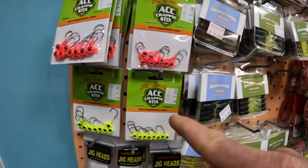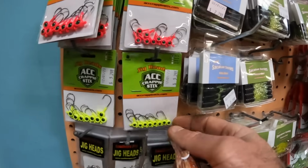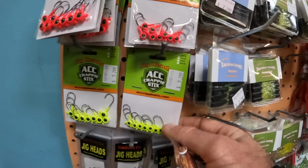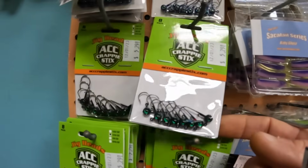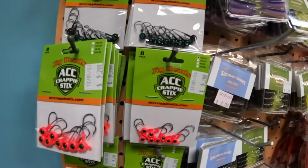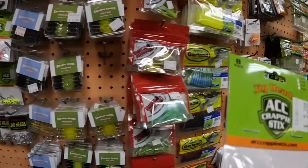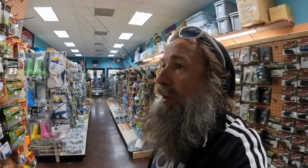Jig heads, ACC, crappie sticks. Look at that. So this is 1/32. Well, what I'm having trouble with is the chartreuse or the black. I like these googly eyes on here, the eyes on the jig. But look, they're $5.29, but they look good to me. And I think I will just, yeah, that looks decent. I like a chartreuse head down here more than anything, or just a plain lead head, right?